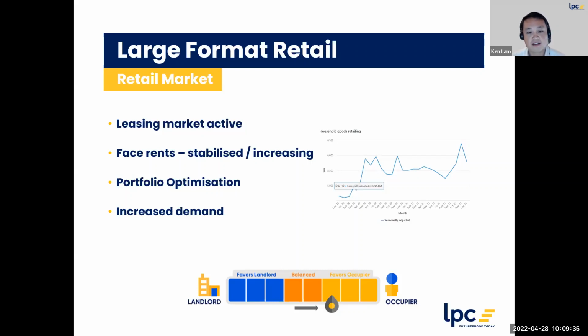What we're advising our clients is to review their portfolio and find opportunities where you can actually optimise it. An example of this is actually being smarter about the space, given the higher rents, and handing back surplus space that's not required, or relocating to a new location, which is actually better suited for the business.